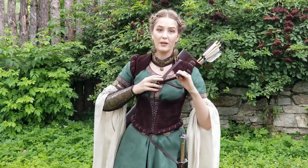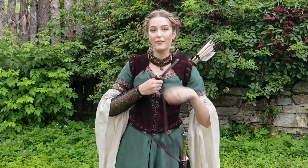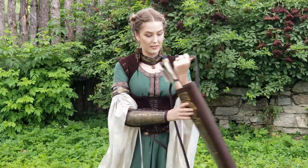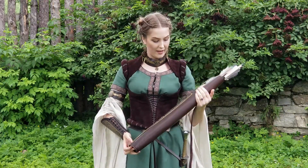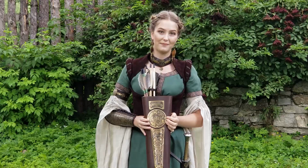This is brown leather, but it also comes in black leather. And while I have the brass version, you can also have it in stainless steel if you prefer something with a more silver color. You can see on the back, it's mostly made of leather. It has beautiful hand-stitched detailing on the bottom, and riveted onto it is this gorgeous etched brass piece.